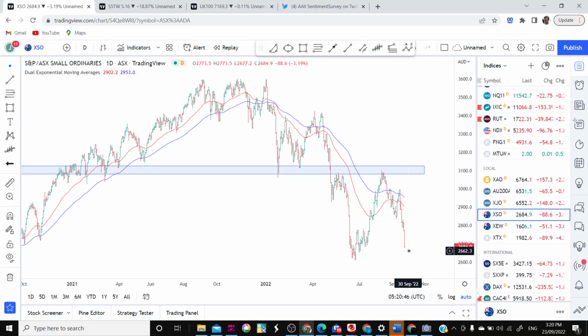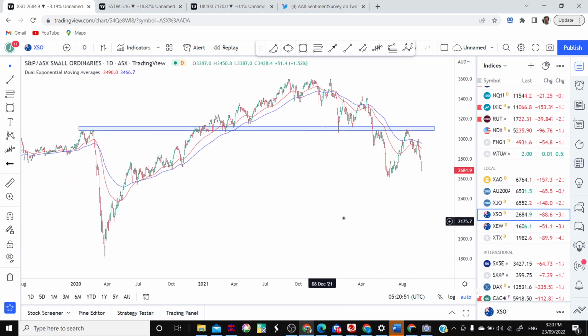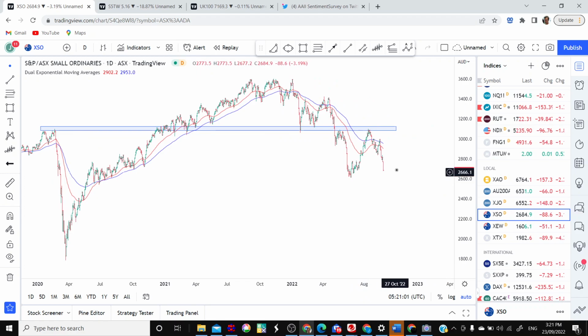I think that does a lot of technical damage to the way the small ordinaries look. A lot of technical damage has been done through here, and I think even in the best case scenarios, it's going to take time to rebuild a positive price structure, which the market can then start to round up and test higher again. But I think that's a little way off now.